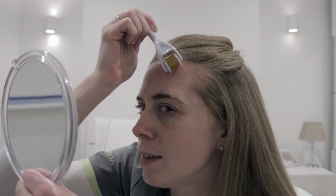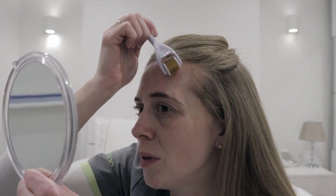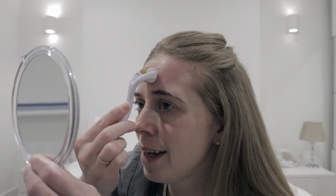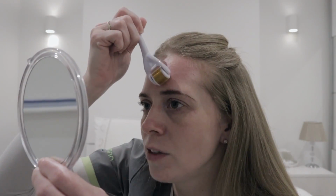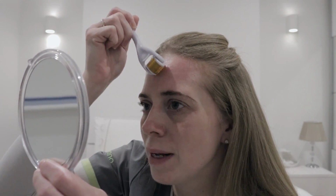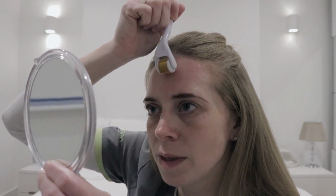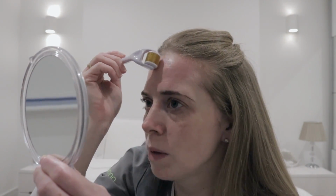But what you will feel is like a little crunch as it penetrates through your stratum corneum. And as I said earlier on, our skin is a great barrier, so penetrating through our stratum corneum is the only way that we're going to deliver our products that little bit deeper into our skin so that we can get the most from them and the best result.